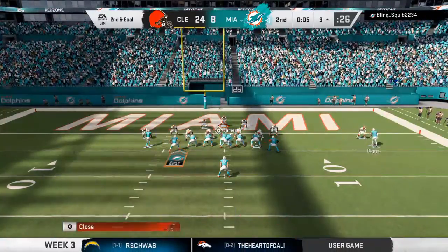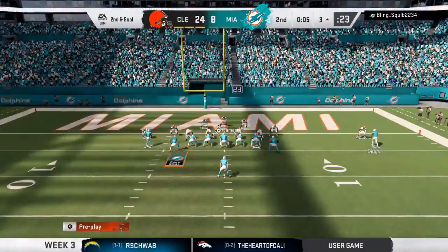Move. Hey, Shell. Check that. We want Mike 52 right here.